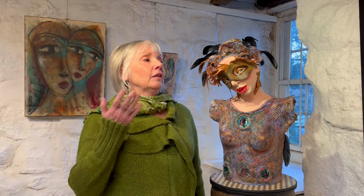I've been creating art for probably most of my life. My family are all artisans in one way or another, and so it's been in my blood for a long time. Probably in the last 5 to 7 years is when I really got a little bit more serious with my art, and I've explored many different mediums, from collage to mosaic. This is my latest piece, which is a sculptural piece.